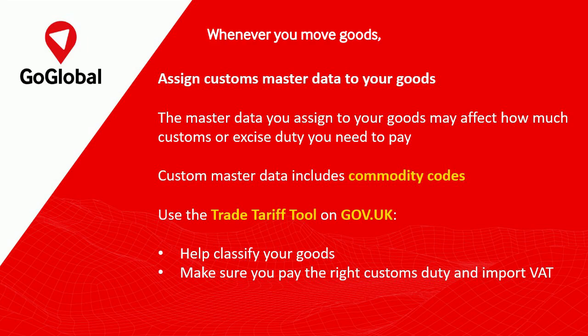Whenever you move goods, you need to assign certain master data to them. The data you assign to your goods may affect how much customs or excise duty you need to pay. Customs master data includes commodity codes. These are used worldwide to classify goods that are imported or exported. Having the correct code helps make sure you're keeping to customs rules and paying the right taxes and duties.